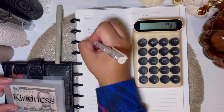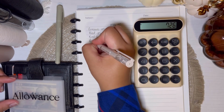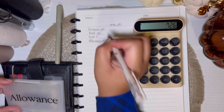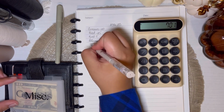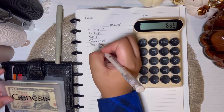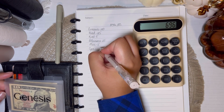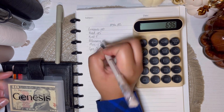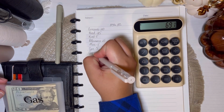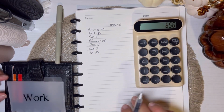So kindness is gonna get 5. Allowance, I am putting 25 like always. Miscellaneous, I'm putting 5. Genesis, what am I gonna do for her? I guess I'll put 5 for now. And gas, I am putting 35. Okay, and that is it.